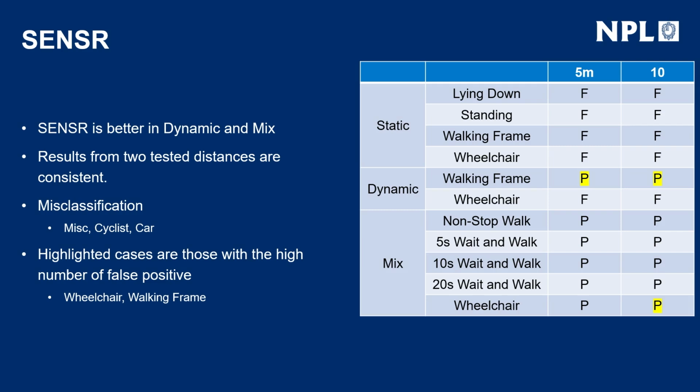This table shows that the sensor is doing well in dynamic and mixed cases, and none of the static cases is identified. The result is potentially caused by the algorithm mapping the environment at the beginning of the measurement, so the static objects tend to merge into the background.